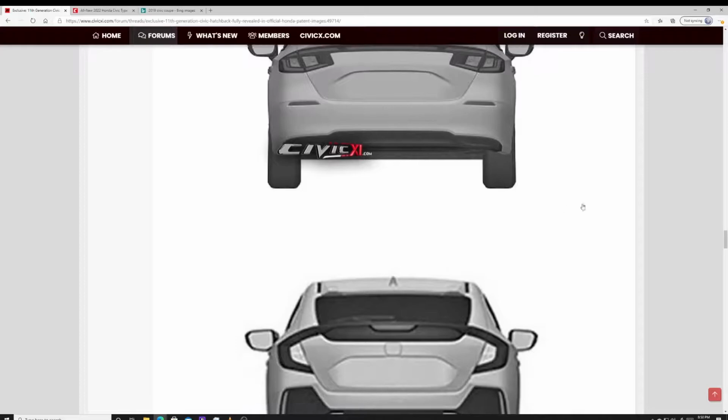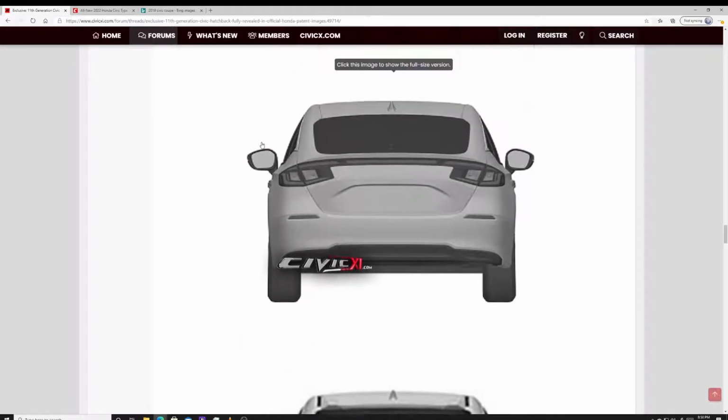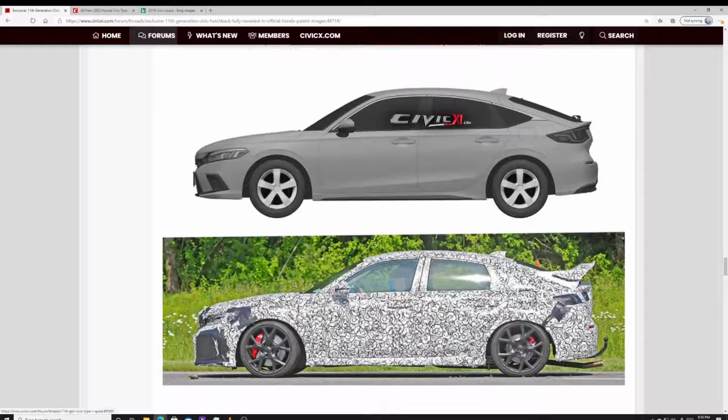And then this is the back. Again, kind of reminds me of the SRT Challengers. I don't know. Am I just talking out my butt? Or do you think I am correct? Doesn't matter. These are all just my opinion. Leave yours in the comments below and what your thoughts are.